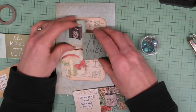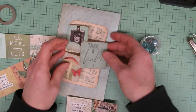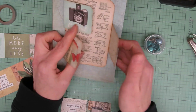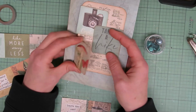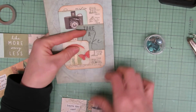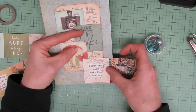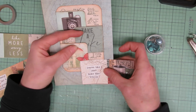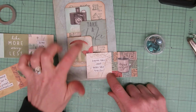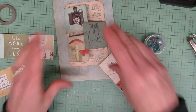I have some tags sitting here too. I was hoping to use another piece of this paper collection. I just got to get these in the way I want them to here. I think if I fold them that way, and if I put this one maybe right here, and I can put a little brad here, and then hopefully that'll just hold it down to keep them all from popping, and then you can move it like this, and then you can take them all out.